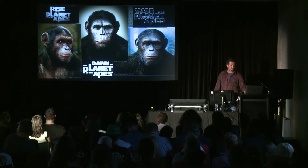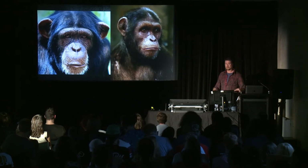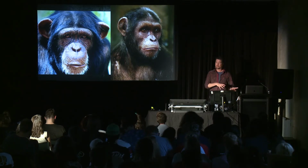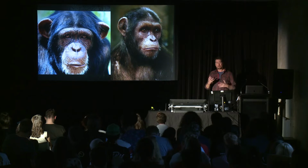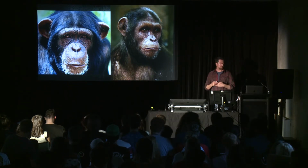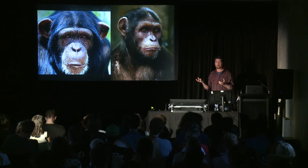And this was before Weta was involved. No one knew exactly what it was going to be. Is this going to be a guy in a suit? Maybe it's a hybrid approach, or maybe it's some other company that's done a lot of these animals, like Rhythm and Hues, which was kind of in the works a little bit. But what they really needed is a design to figure out what this character, Caesar, the main ape, would look like.